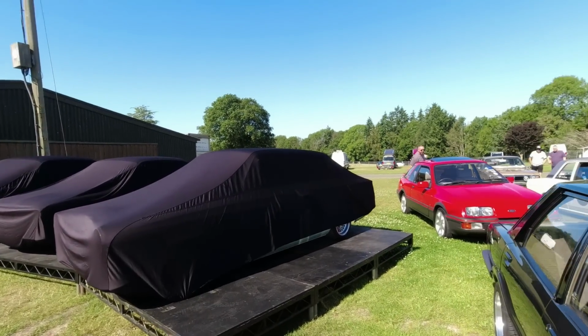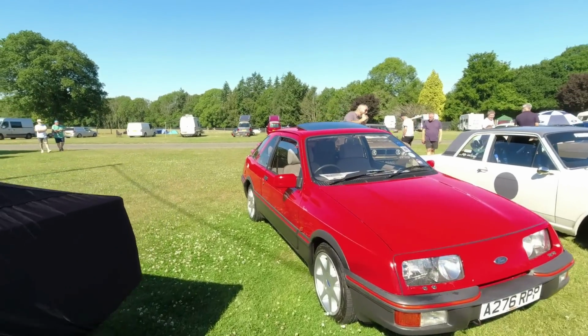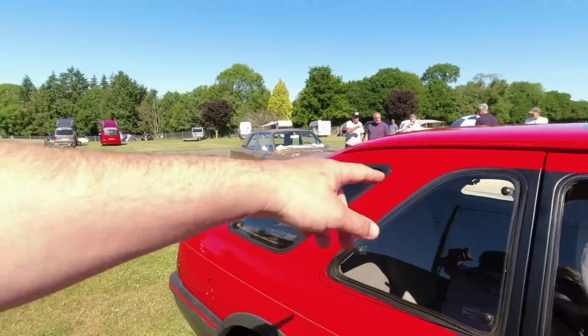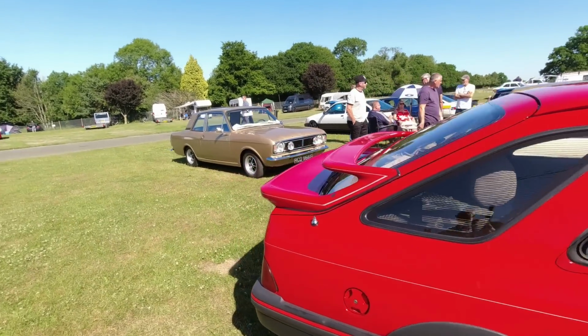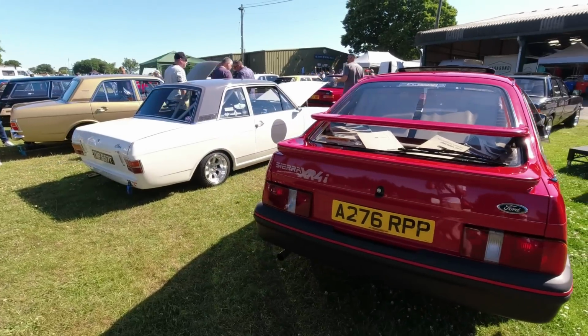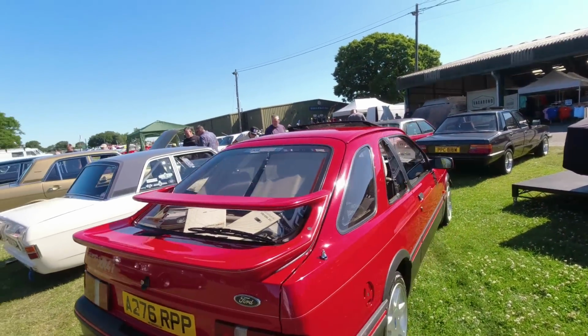But one of my favourite Fords, the original Sierra XR8, fuel injection, headlamp washers. They modified the body shells, so what should be one piece of glass now has a piece of metal in the middle. And of course, the bi-wing rear spoiler. Just so 1980s. Absolutely love it.